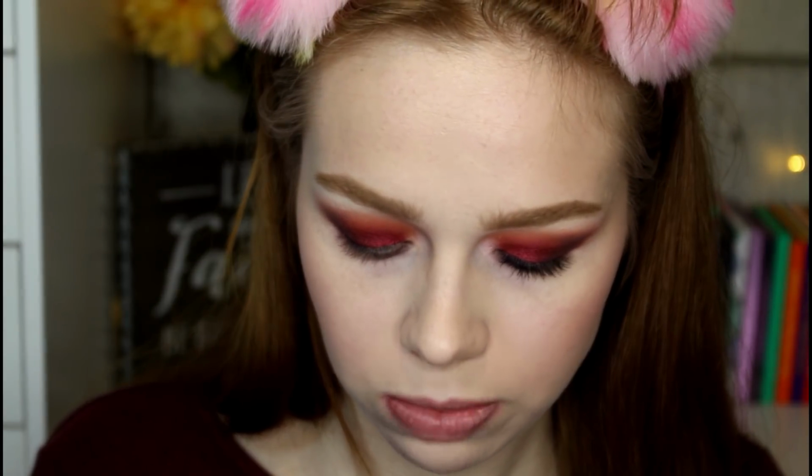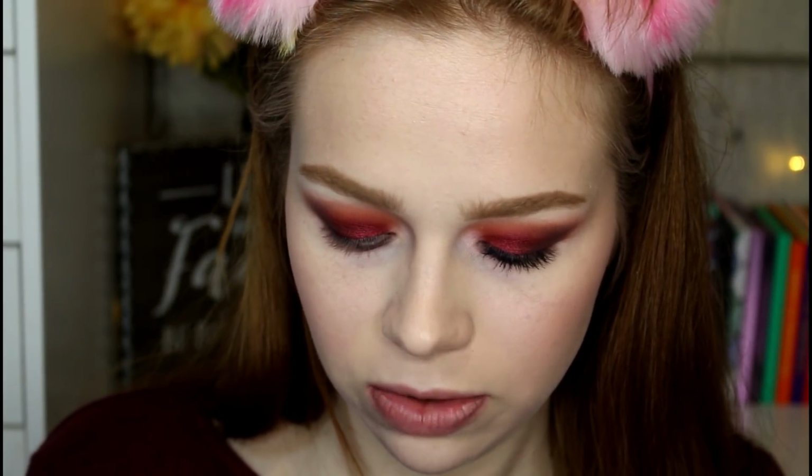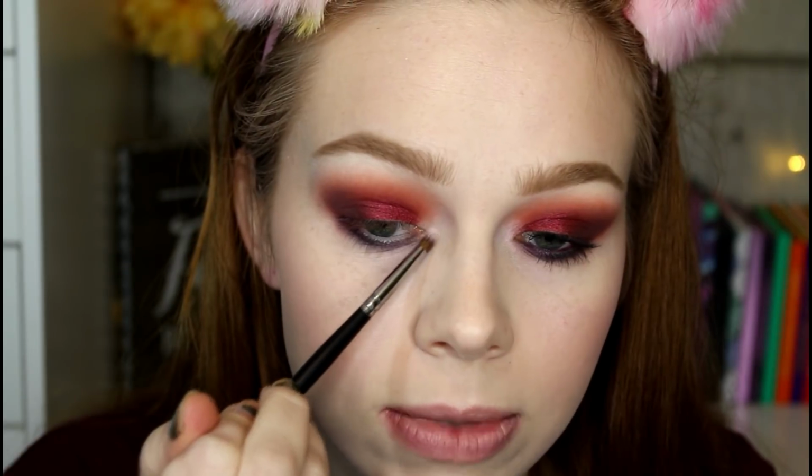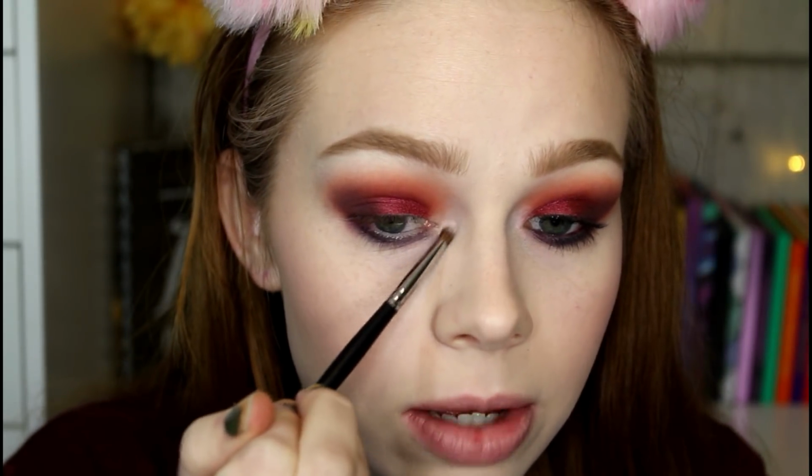And then I am going to go ahead and take one single shadow. This is from City Grace, and it is the shade Red Mist. It looks like a true white, but it has a really pink duochrome to it. So this is really beautiful, and they don't really have a shimmery inner corner color, at least not a lighter one. So I'm going to use this. I hope that shows up on camera, how beautiful that is.